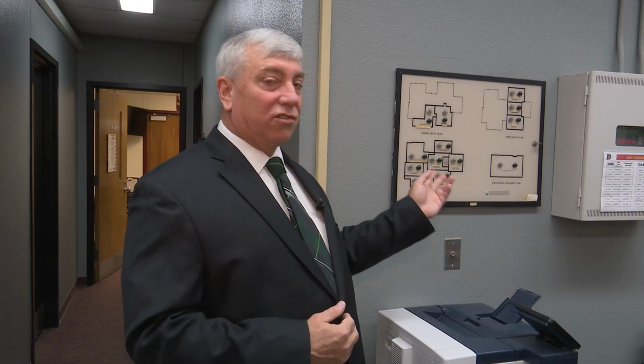These old panels and systems are just not as reliable as we'd like them to be, and they need to be updated as part of our 2020 bond.